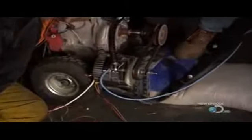Looks like it's holding. Spinning straight. Spinning straight. Whoa! All right. We need to find out if it's actually producing 13 volts or is it producing 10 volts or whatever. Let's go to the meter. And our inverter?